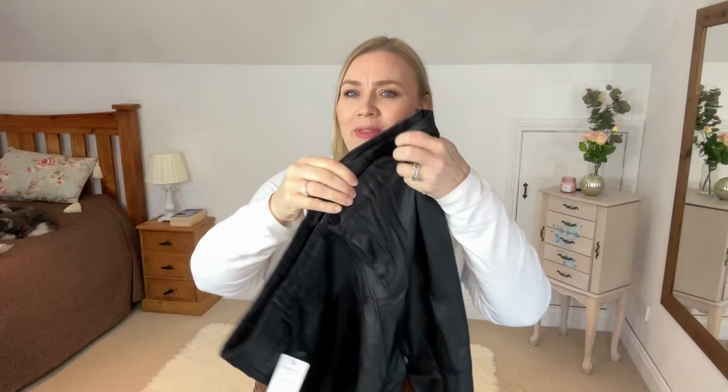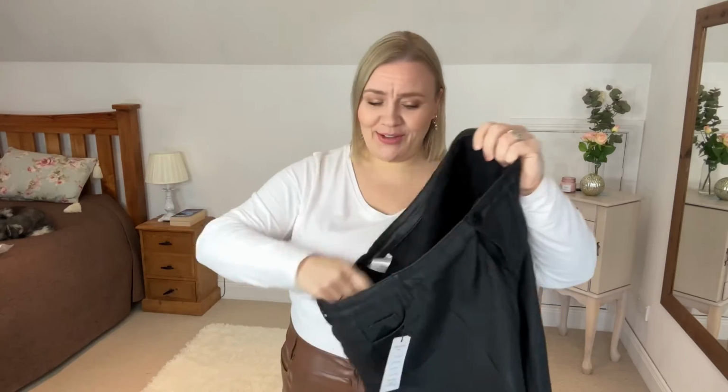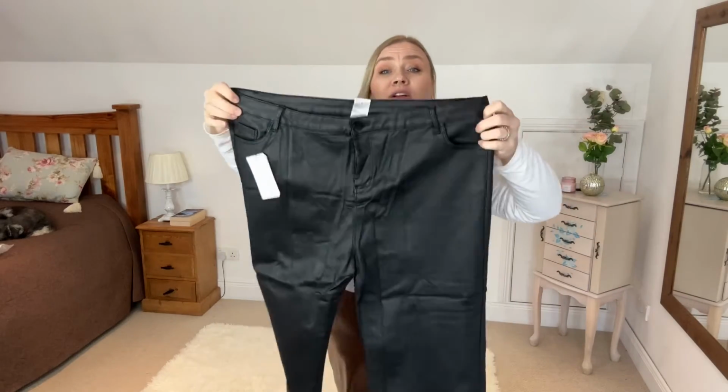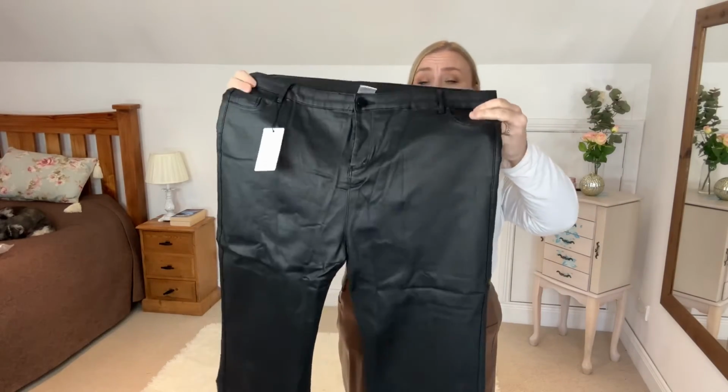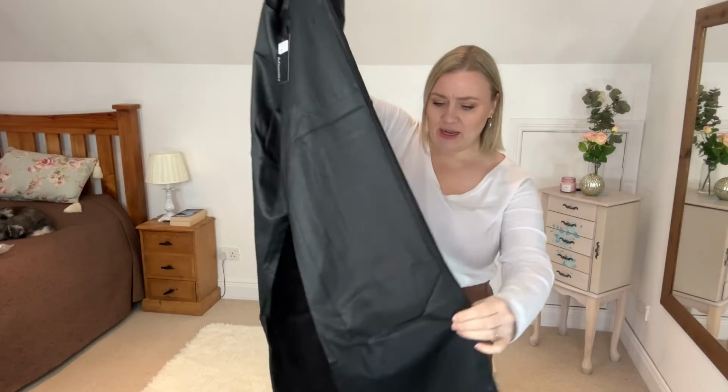Another pair of trousers, and I'm even more excited for these ones because listen, they're not as noisy. They're not as noisy. On top of that, on the inside, they're actually like fleecy. So I'm kind of hoping, fingers crossed. Also, they have a great look to them. Again, a little bit shiny, but they don't have that plasticky shine like the brown and the black ones have, which I really love.